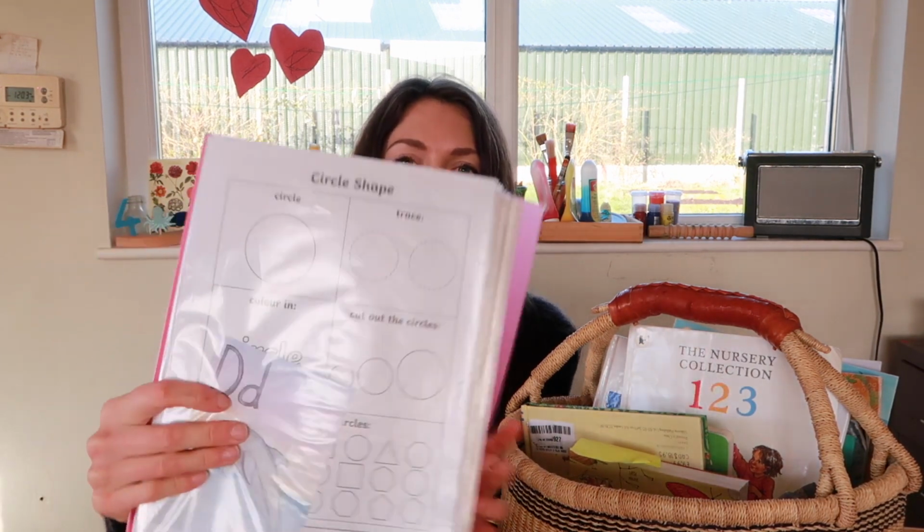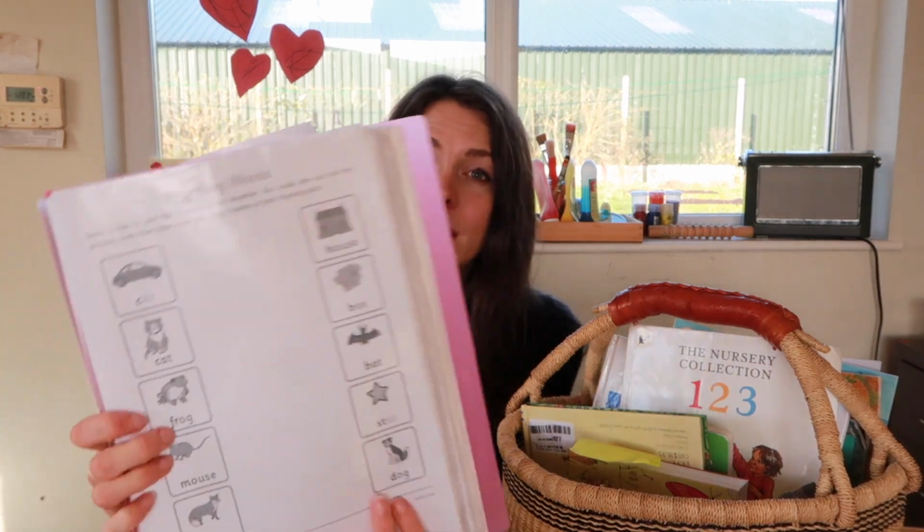Okay, so next up is this pink folder, and in this I've got all our printouts. I've got quite a few resources from Twinkl. I'll link it below. That's quite a handy place to go for phonics printouts. They have lots of things on specific books, like for example, I think they've got stuff with the Gruffalo, Beatrix Potter, lots of seasonal things. So I usually print out a few things from them to work on with Rue.